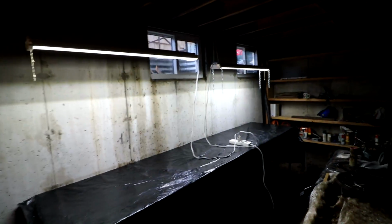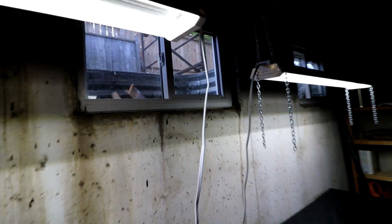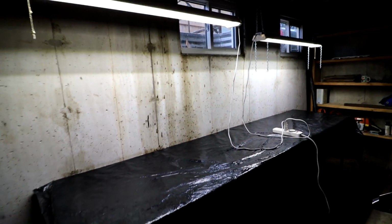I've got the basement windows all washed. They're not perfectly clean, but they sure let a lot more light in than they used to. I think that's the first time I've cleaned them in probably 15 years. So, yeah, it makes quite a difference. I can see the outside now. They were so bad before. I cleaned the wall down, got as much stuff off it as I could. The bench is clean. So I am ready to bring the trees inside.